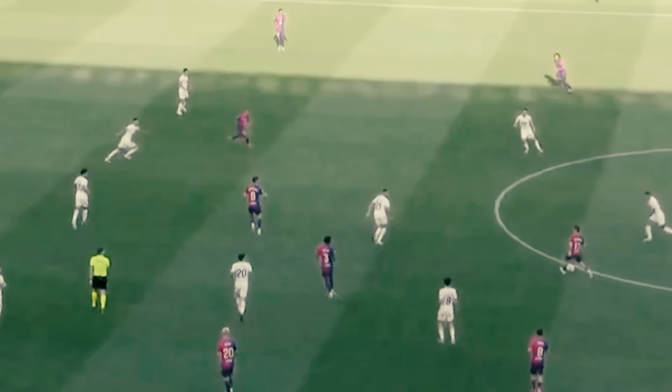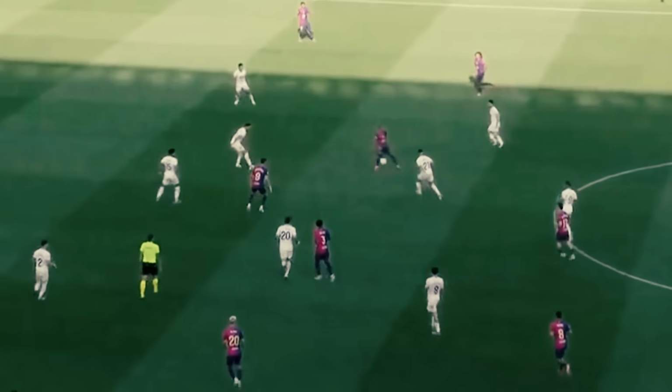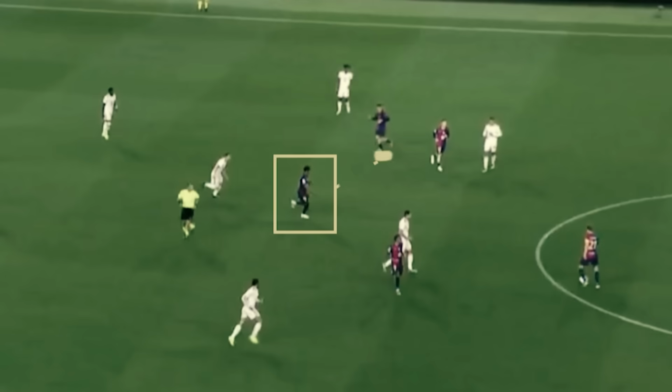Now, Barcelona have a few players who are good at this. Rafinha is pretty in tune with his teammates and is also playing these first-time passes. Lamine Yamal certainly is as well.